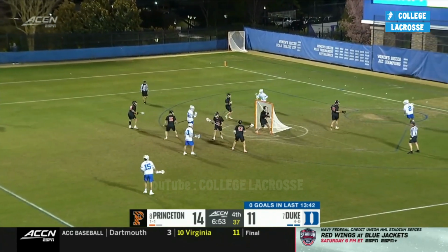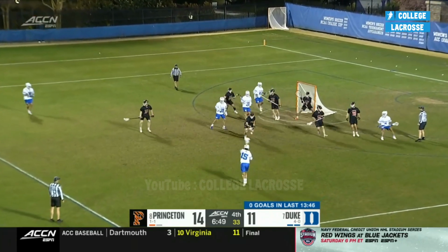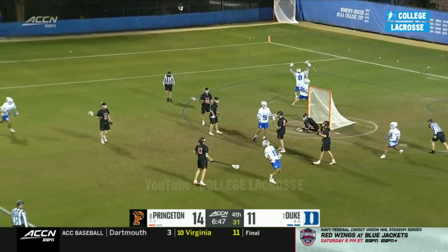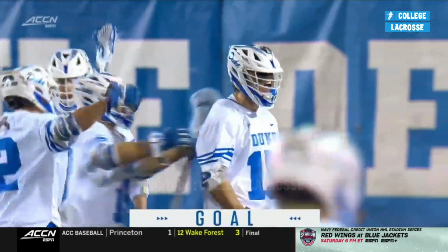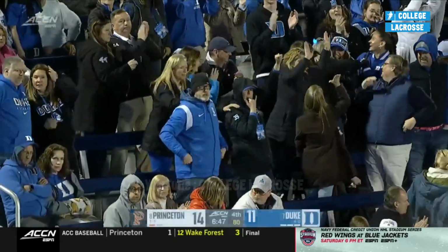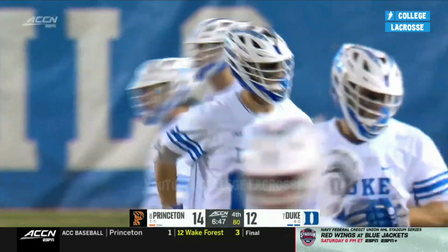McAdory on the move. This is what we want if you're Duke, right? McAdory on a short stick matchup. Draw the slide. Leads to a goal. Max Sloat, his first of the night. And it ends a near 14-minute scoring drought to pull Duke back within 2.